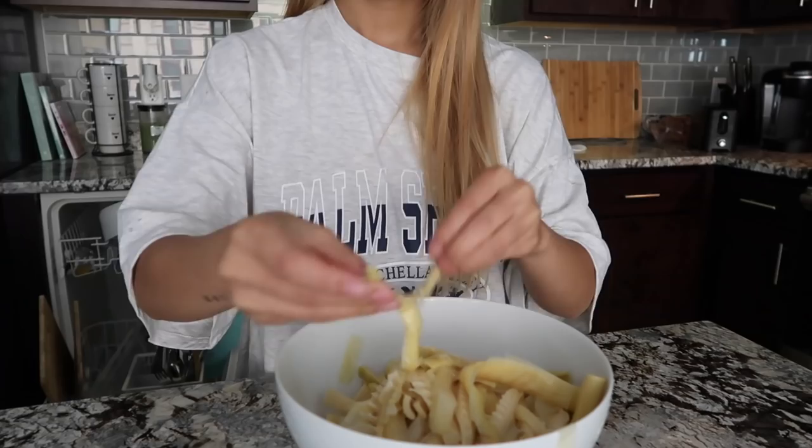Gonna wash these. So I'm just gonna be ripping these into shreds. I'm making this specific recipe with ground pork, but I'm pretty sure you can make it with ground beef. I think they both would taste fine. I was just feeling pork today, so.